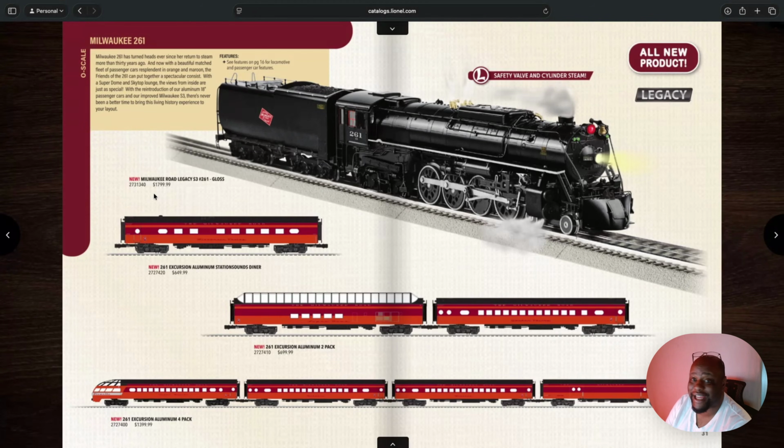It's probably going to be more like 16.99 or 16.49, depending on who you're actually getting it from. But that's what I'm looking forward to.